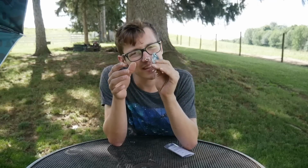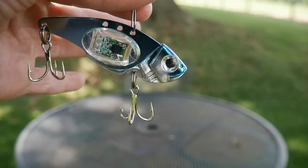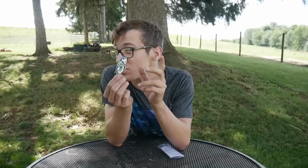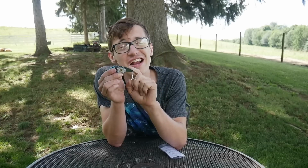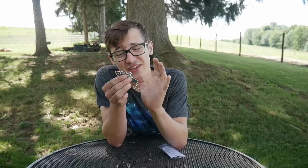Alright guys, the last thing I bought off Amazon is this really weird looking lure. It is a rattle trap style bait, or a vibe style bait, as you can see. These baits are actually really good, but this one is special. It has an LED built in to the lure, and it flashes multiple colors when you're fishing.